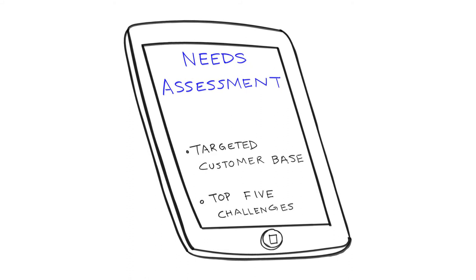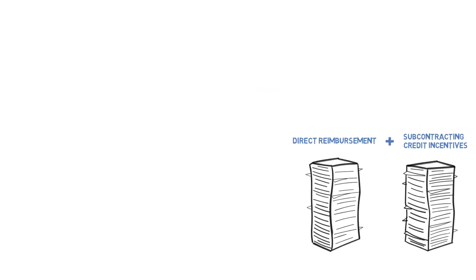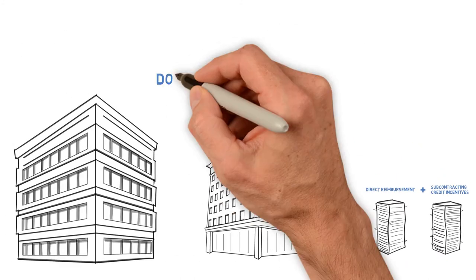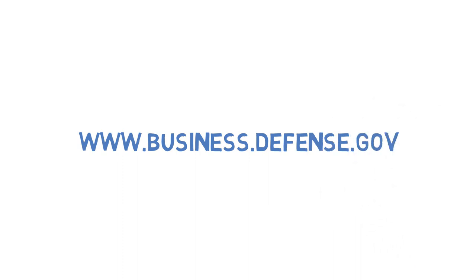Try to determine your company's targeted customer base and their top five challenges. Now, all new mentor-protege agreements will be hybrids, direct reimbursement, and subcontracting credit incentives. Proposals will first be submitted to OSBP and then reviewed by DoD and DCMA. You can learn about these incentives at our website, business.defense.gov.